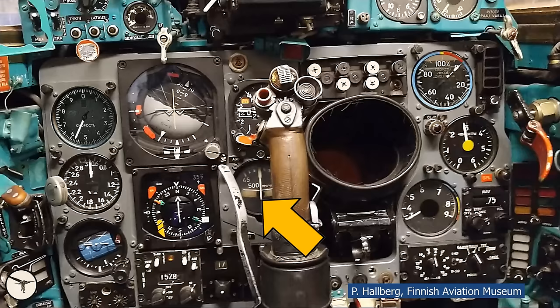Finally, this instrument is also wrong. What we see is a turn and slip indicator, but we are missing the vertical speed indicator, which is embedded in the turn and slip indicator. It looks like this. Okay, then we are ready to continue.